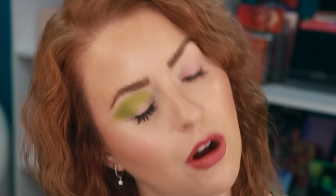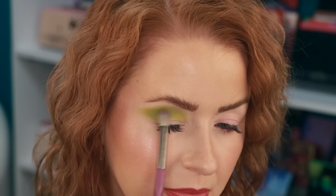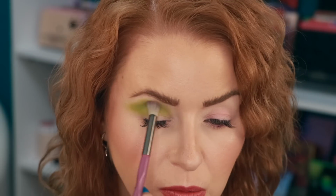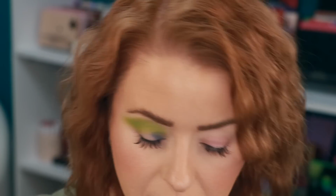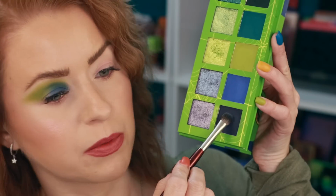I'm going to see if I can do an all matte look just on the top. We'll see. I just want to see the completed look and then we can always add a shimmer. Now I'm going to go in with this blue shade and I'm going to take that on my BK203. I'm going to put that right in here. Same brush. Now I'm going to go in with this darker blue.